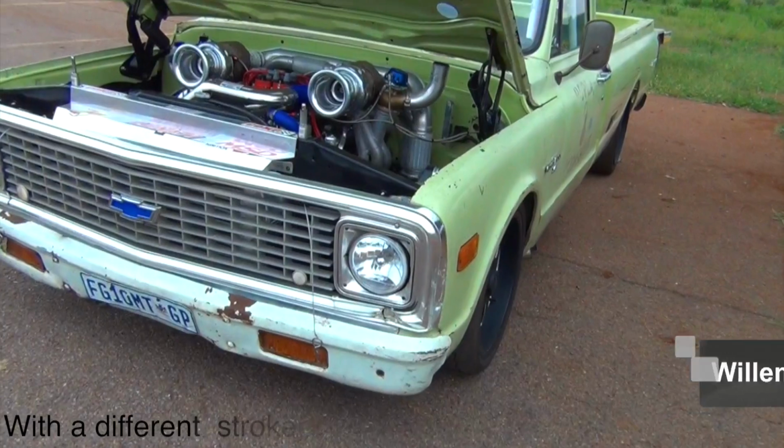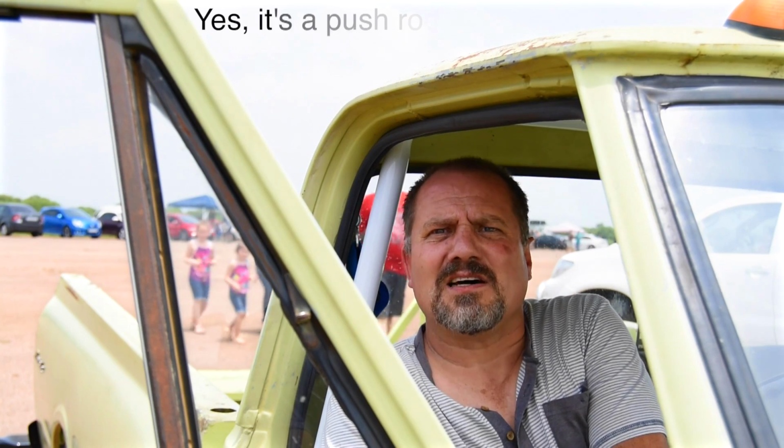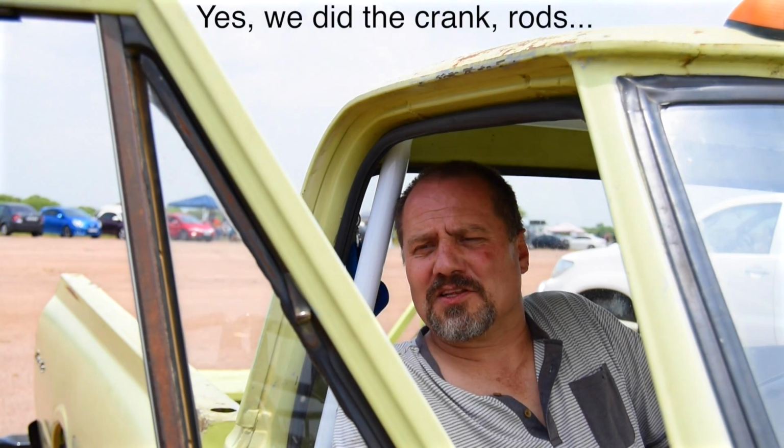LS1 Lumina motor. So it's still a push-rod motor? Yeah, it's a push-rod motor. Wow! Yeah, well, it's basically the same as the Corvette motor. So you say you've done a crank, rods? Yes, we did a crank and rods.